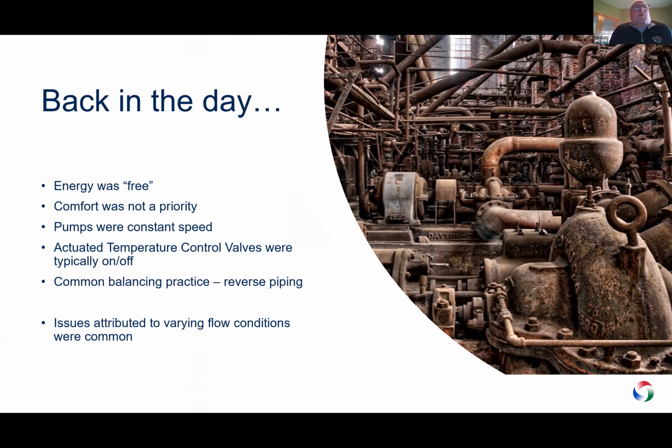Energy was typically free. Believe it or not, comfort was not a priority. We weren't doing a whole lot of chilling. We weren't doing a whole lot of cooling. Mostly we were moving water for heating. Temperature control valves were an afterthought. If we did have temperature control valves, they were on off and more than likely pneumatically controlled.